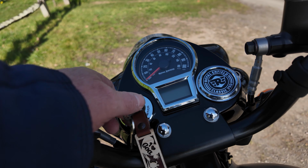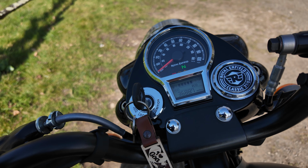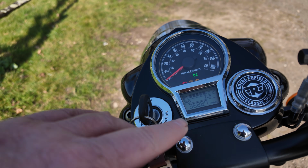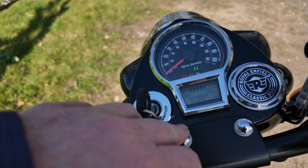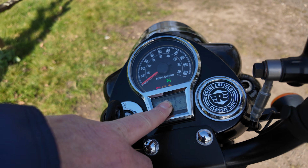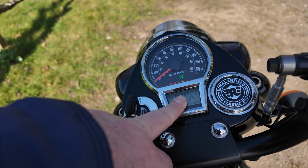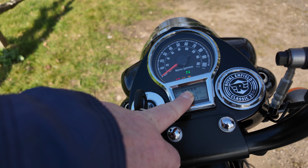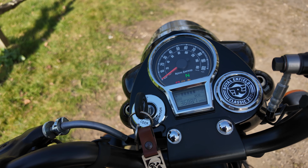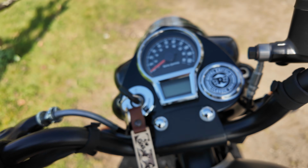Also, we've got the normal dash. I had no warning lights on here on the ride back, which is good. And we've got 3,688 miles, and I'm still on that tank that was full when I left Flitwick. So it's still going. I don't know how many miles to the gallon that's done. It's pretty impressive, to say the least.